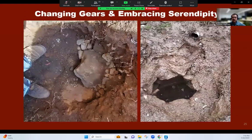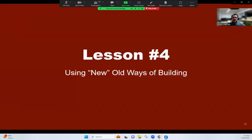So we decided that we were going to lean into this, even though we were hoping to dig a dry well, get everything patched, and put it back to rights. We saw an opportunity to do something interesting, not only for the history of the house, but also to lean into the vibe we had going, the new and old working together, knowing that we wanted a large open area to infiltrate stormwater from our roof. We decided to remake the cesspit as a dry well and make it a feature in the landscape. That meant I had to patch the hole I made and then test it for water tightness at the next rainstorm. Lesson number 4, using new old ways of building.